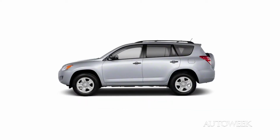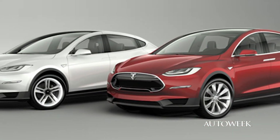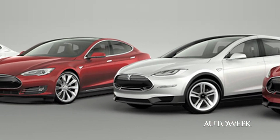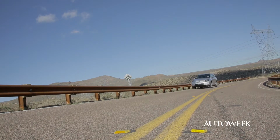You may notice that the Toyota EV is still on the previous generation Rav4 body, and that's because when they began development of the EV, Toyota began a partnership with Tesla to develop it, and so they had to use what they had, and it was the old car.